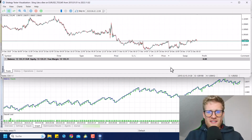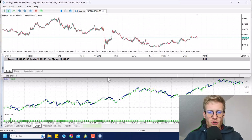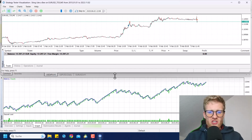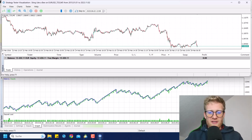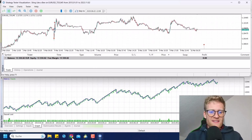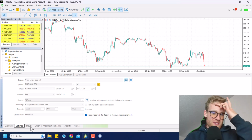If I just speed this up, you can see it trades from time to time. There are not too many trades, but actually most of these trades are winning trades, which is really important and interesting. I'm testing right now a period all the way from 2015 up to November 2023. And again, I'm testing the 5-minute chart. We will have a look at the performance again in a second.